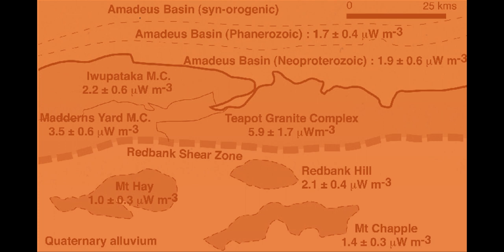And this is what we're looking at. It's a very simplified geological map of the end of Nuna, when Australia was pretty much upside down, up in the northern hemisphere, and shoulder to shoulder with northwest United States.